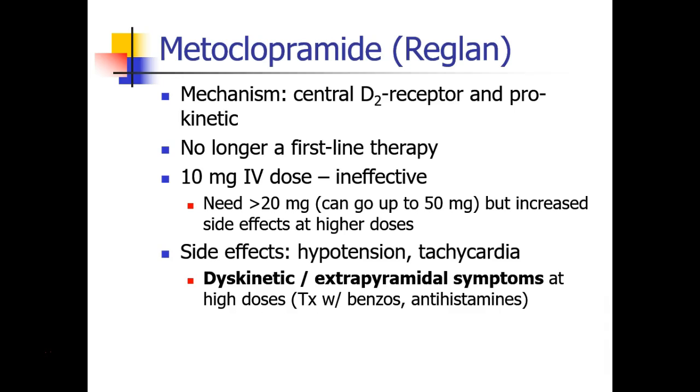Metoclopramide, or Reglan, is something we discussed earlier. But now we're going to focus on its central D2 receptor activity. And this is probably part of the reason it's antiemetic, and also because it's prokinetic, so it helps empty the stomach. It's really no longer a first-line therapy for PONV. And especially at the 10 milligram dose, it's likely to be ineffective.